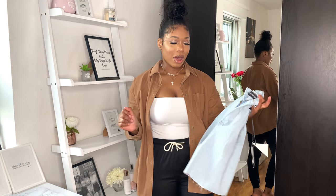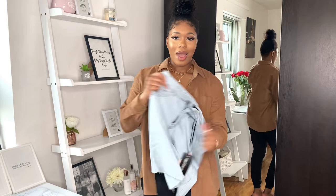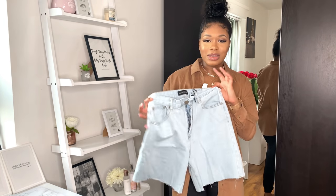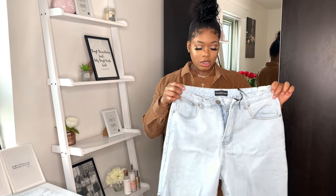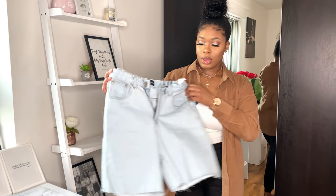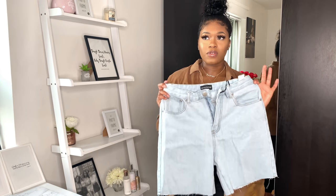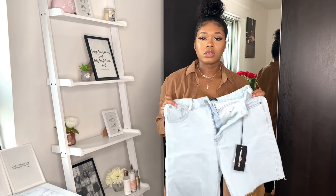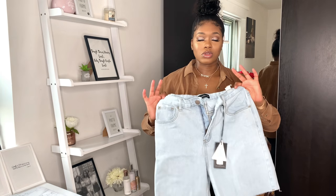So the next item I got are these light wash raw hem mum shorts. And they're just a basic, I'm not gonna lie. So these are literally just a basic staple piece that I think everyone needs to have. They're just normal mum shorts and they don't come too short as well. They're quite long and I think these are really nice. And I like the fact that they're light wash as well, because I own another pair of these, but they're a darker color. And I think this will go with a lot of outfits, especially during summer. Like, this is definitely needed in your wardrobe. Like, there's no doubt about that.